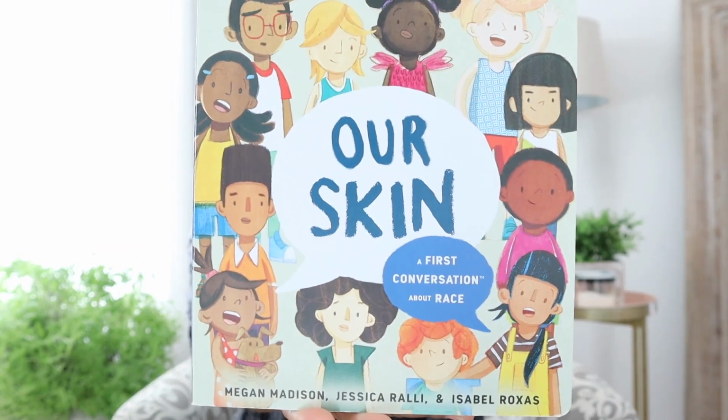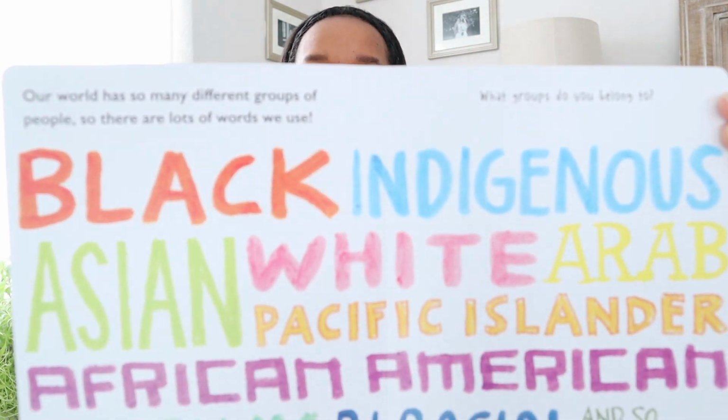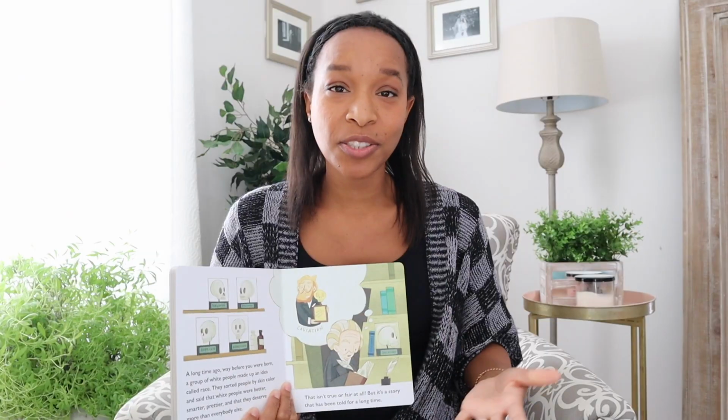This one has been in our library for a while, and I think it just really opens up the conversation. It talks about what melanin is. It also talks about different words that people use in identifying themselves, and it also talks about discrimination as well. I think it's just a really informative book that meets kids at their level.